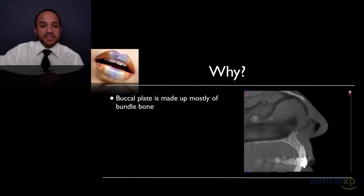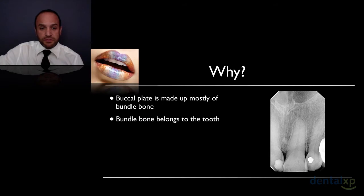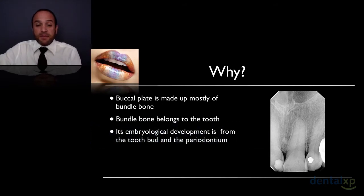Now, the reason is that the buccal plate is mostly made up of bundle bone. Now, bundle bone belongs to the tooth. Bundle bone is the bone that is developed from the tooth bud and the periodontium. So there's a very, very thin amount of bone that's on the buccal part of the tooth that doesn't really belong to the alveolus at all. It belongs to the tooth.